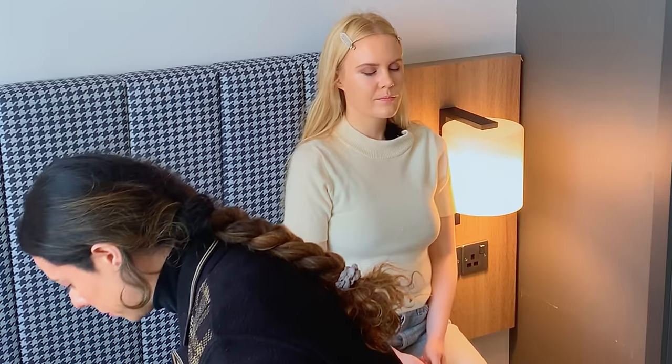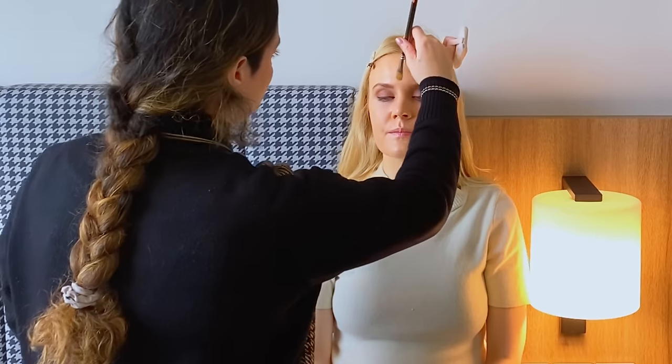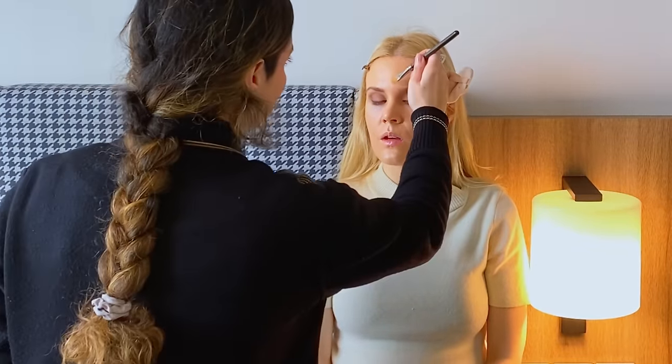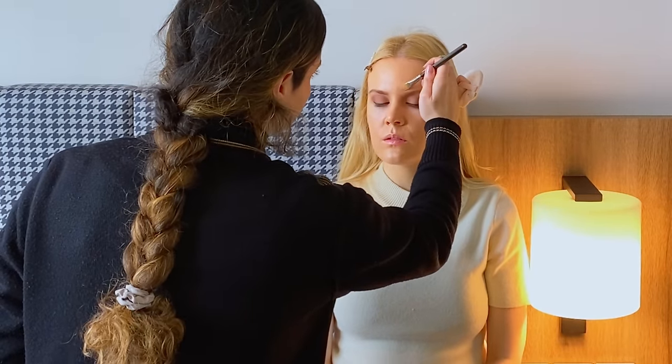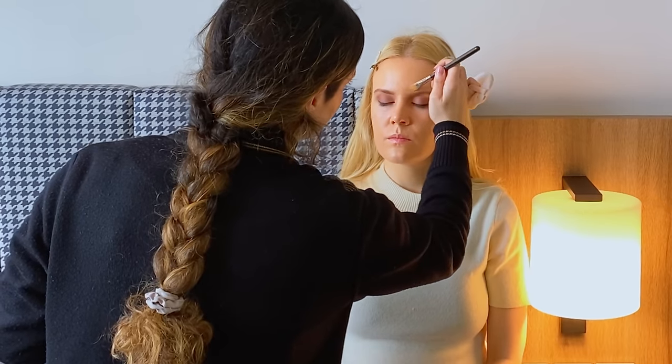That bit's quite important, is you can't always see through your eyes the top of the brows, but in pictures and things like that you can sometimes see it quite translucent. So it's always good to go over the top of the brow again in case you've missed any little bits with the foundation.